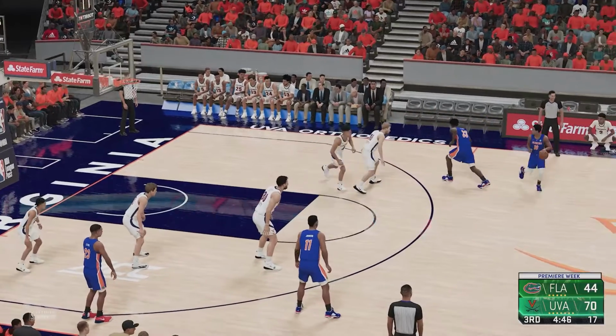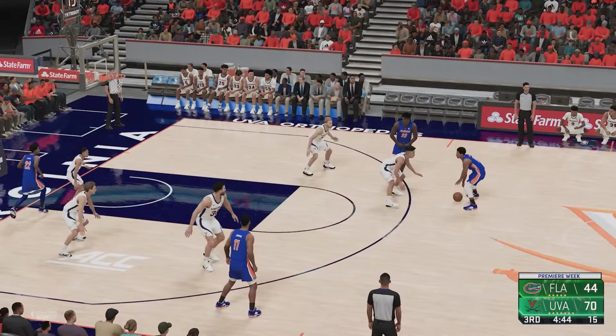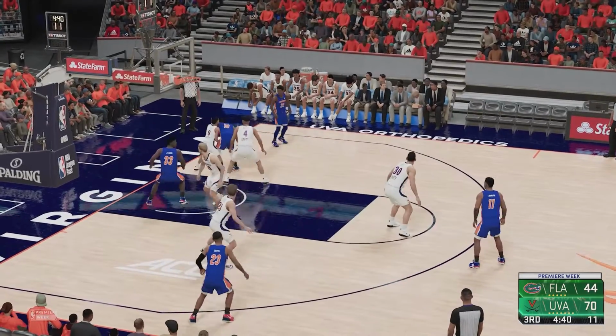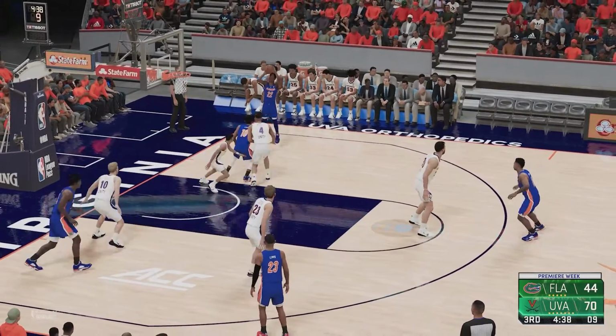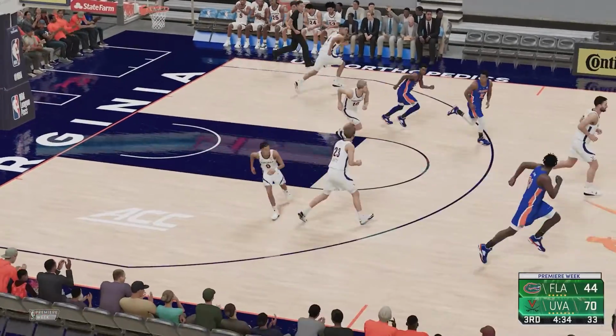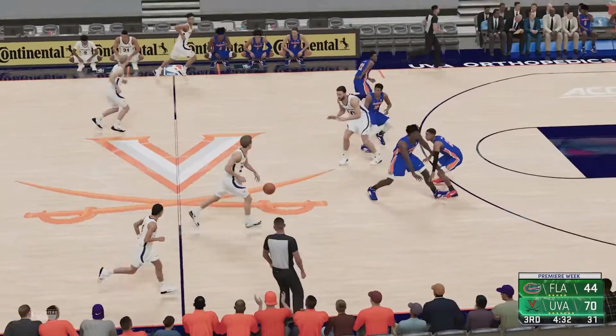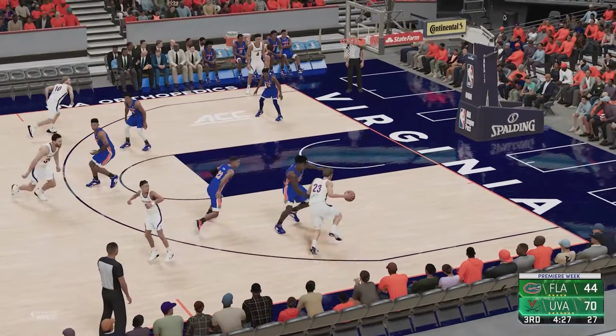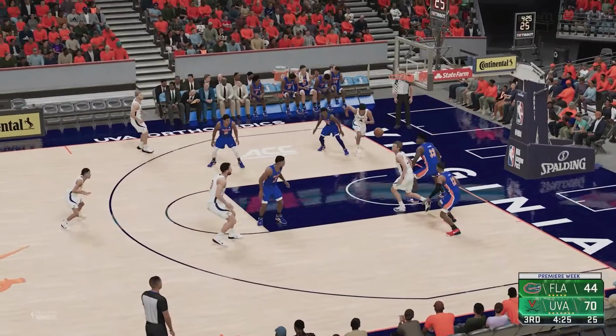The pass to B. Pass to D. Wide open look. And that one goes long. This has been a one-sided affair. Yeah, they've done a nice job of extending their lead and maintaining that intensity level.